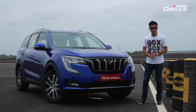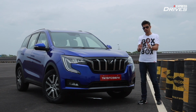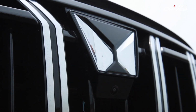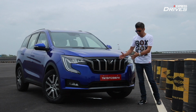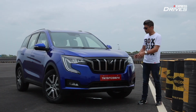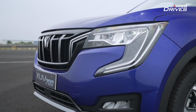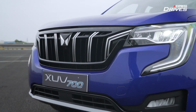Now before we go ahead and tell you about the features and the driving experience, let's talk about the design. And one of the first things you'll notice on the new XUV700 is this new logo. There's a new brand identity and there's a whole story behind it, but that is a story for some other day. Now if you look at the grille, this is a very wide looking grille with the vertical slats that we are used to seeing on Mahindra cars.